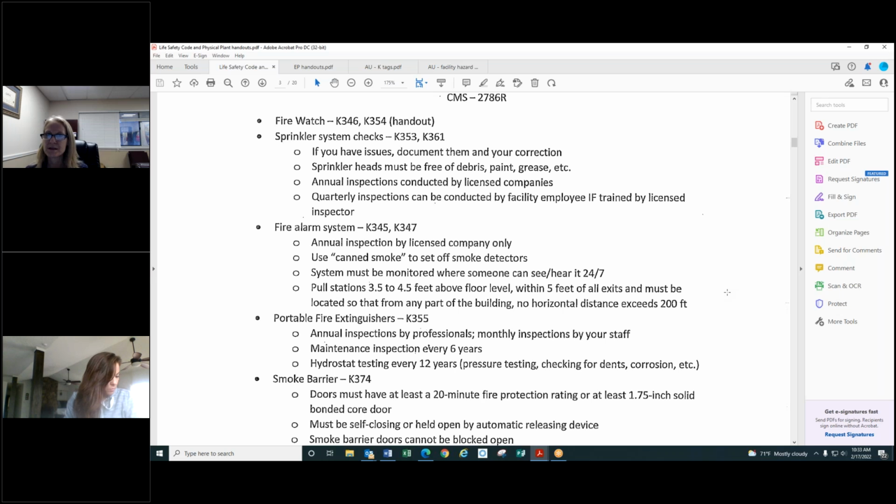You must have an annual inspection, and it has to be conducted by a licensed company. And then you also have quarterly inspections, which your employees can do if they are trained by a licensed inspector. So of course you want to document that. Most of the companies, Johnson Controls, places like that, they will provide that training. Of course you pay for it if you want to.